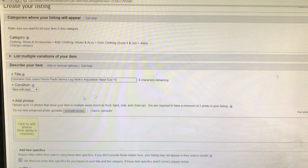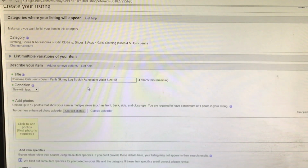Now, this is important. Google and Cassini both will only take the first 3 or 4 words of your search. That's kind of what they crawl through with their little algorithm when they're checking stuff. So you don't want to start your titles with anything but facts. The brand, the category it belongs with, is it girls, women's, and what it is. That's all you want to start with. The rest of the words will still be picked up by Cassini. They will not be picked up by Google. So you want to put all your other words, skinny leg, stretch, adjustable waist, and all that other fun stuff, in the second part of your title.